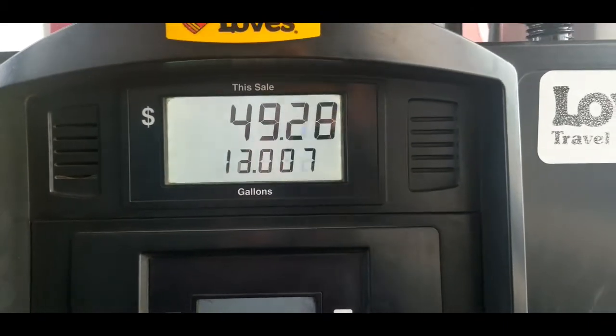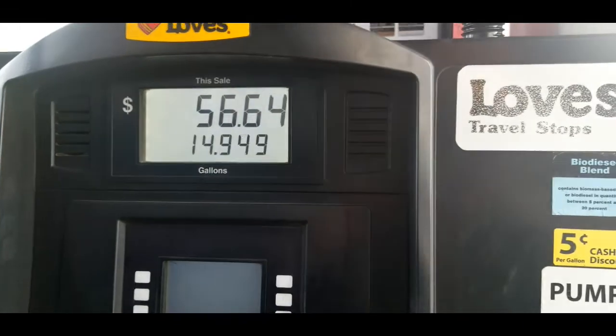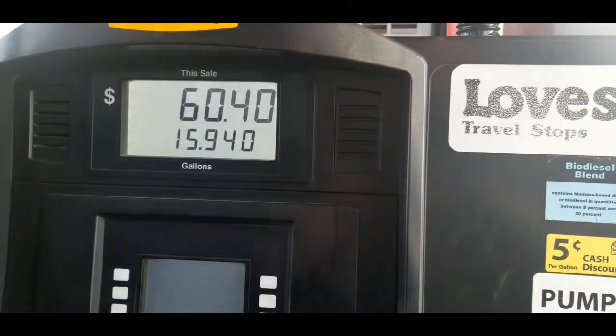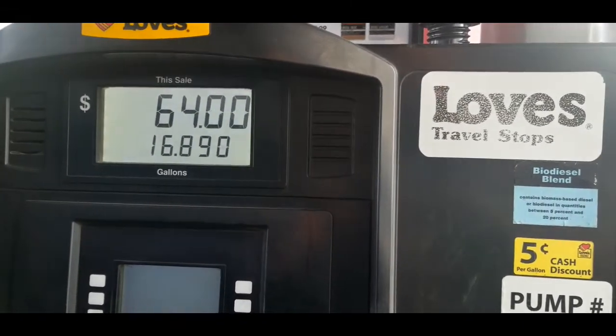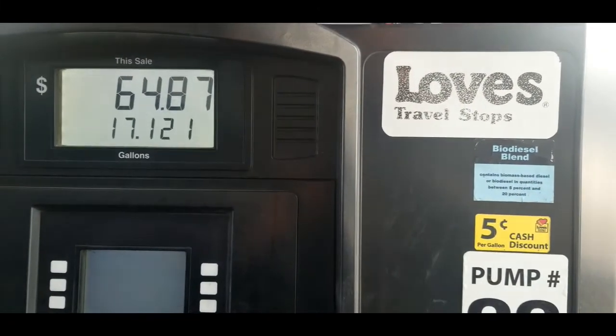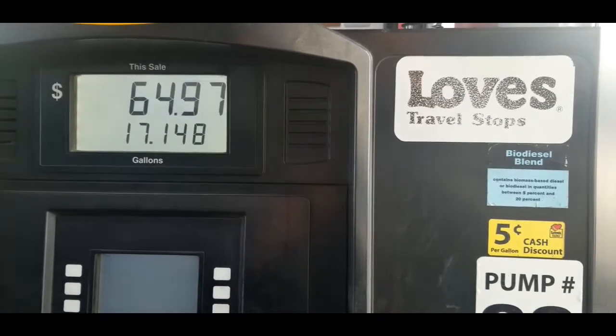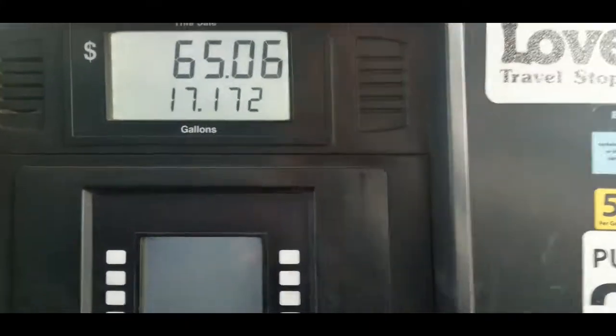So it looks like I'll have a savings of a little more than, what, 18 cents a gallon, 15 cents a gallon. So it should be like $5 for this amount of gas, I think. Call that good.